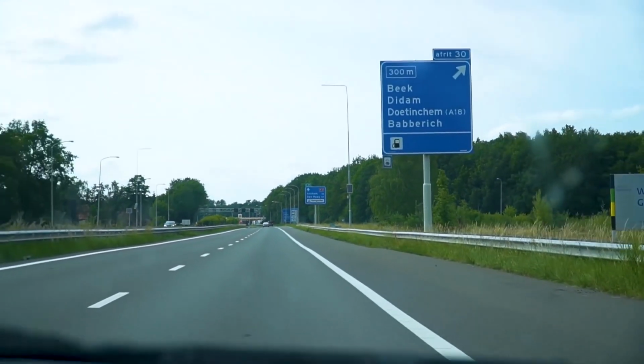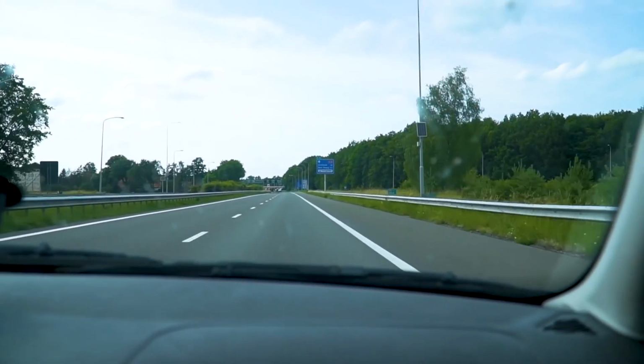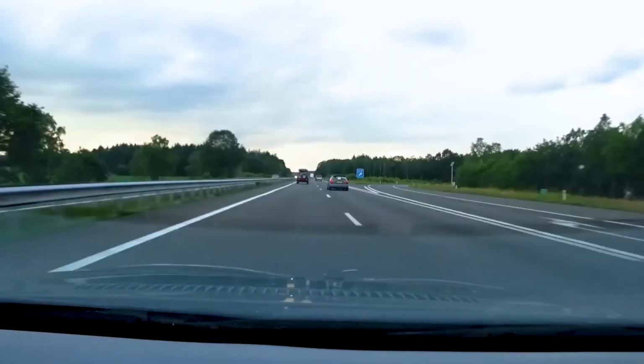We are entering Holland. No outposts or anything like that. We've just driven into a different country, and that's a good reason to take a break. Since we are in Holland, there will be no more unrestricted roads. We can go 80 on the freeway, 30 in town, and 50 on back roads.